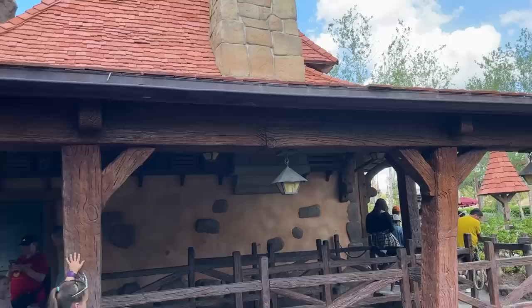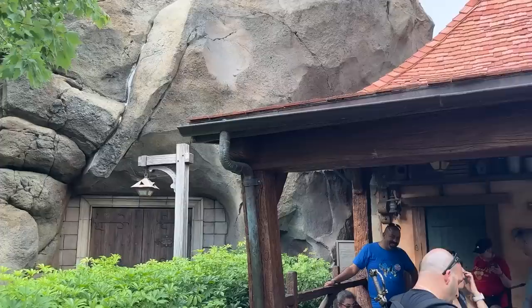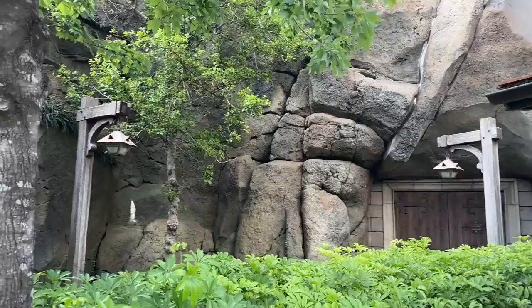So if there's not too long of a line, like earlier today I had a 30-minute wait during a lull, I would do the standby line. However, I don't think you should wait an hour for it, and so I'm happy to have snagged this lightning lane. But since we have tapped in, we can look for another one.